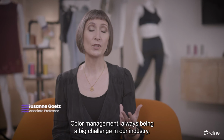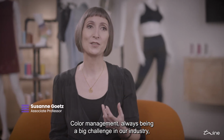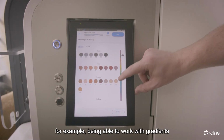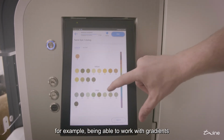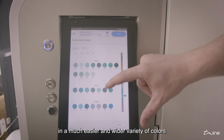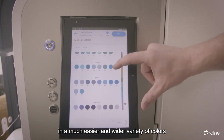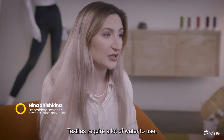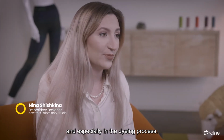Color management is always a big challenge in our industry, the textile industry. The technology that Twine offers, for example, being able to work with gradients in a much easier and wider variety of colors than would have been possible with traditional embroidery. Textiles require lots of water to use, and especially in the dyeing process.